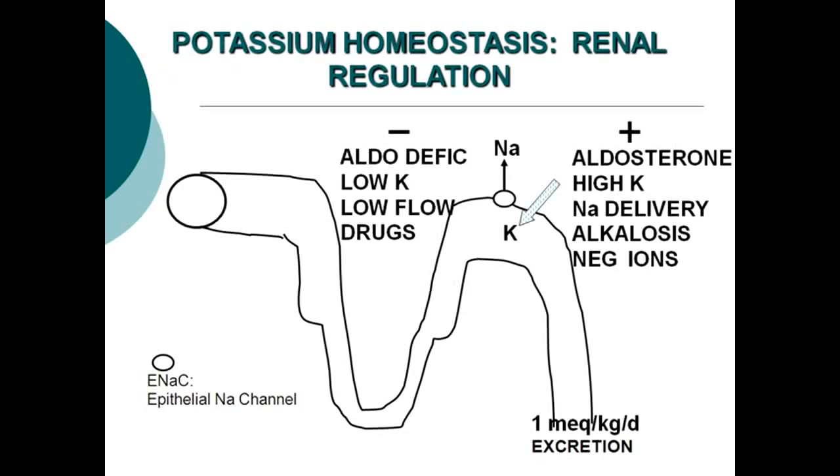Now, the ability of the kidney to get rid of potassium is highly dependent upon function here in the distal convoluted tubule and the cortical collecting duct, and this is the site in the kidney which is aldosterone sensitive. So the factors that influence potassium secretion at that site are the presence or absence of aldosterone, high potassium itself, the amount of sodium that's delivered, the presence of alkalosis, and the presence of negative ions. Remember that at that site, the potassium that is secreted is done in response to sodium that is reabsorbed through the epithelial sodium channel.